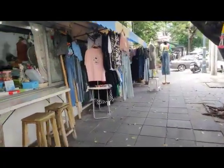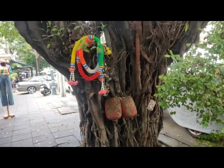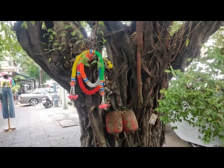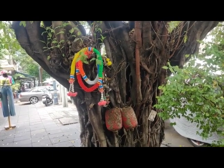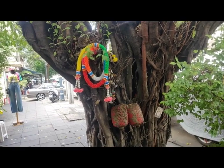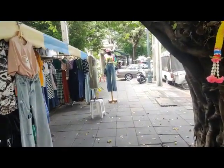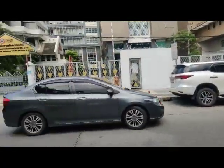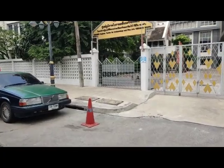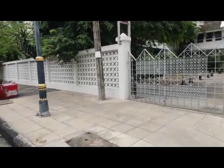Little clothes shop here. It's right next to this tree. As you can see, they've decorated the tree. It's a special type of tree. They use it for prayers and warding off the spirits, stuff like that. Let's have a more deeper look into Sao Thewet. From the tree, just going to cross the road and have a look at these guest houses. I'm going to compare them to Ash's video and see what's going on.